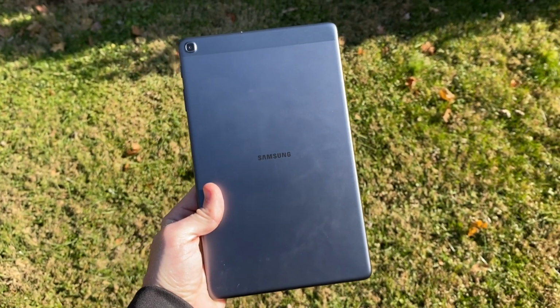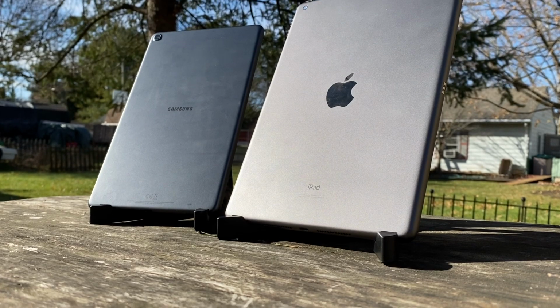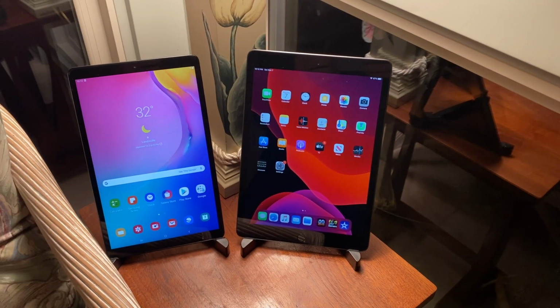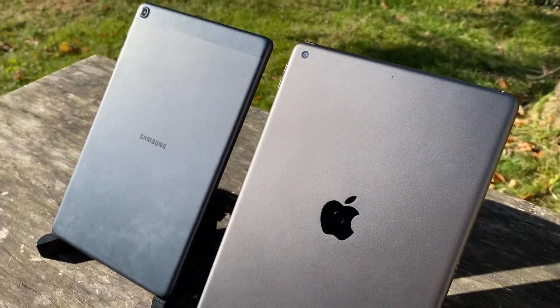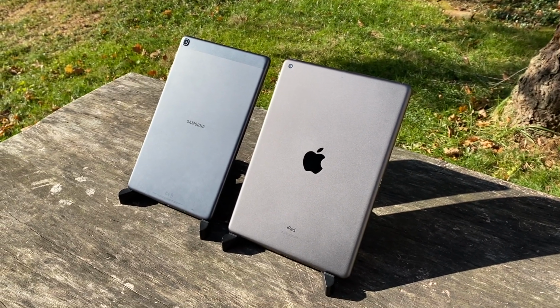So Samsung's Galaxy Tab A and Apple's latest iPad are two of the best tablets you can buy right now from a value standpoint, and obviously have a chance to be your next tablet if you're watching this right now. In this video, we're going to see how these budget devices stack up against each other and find out which is right for you. Let's get started, starting with price.